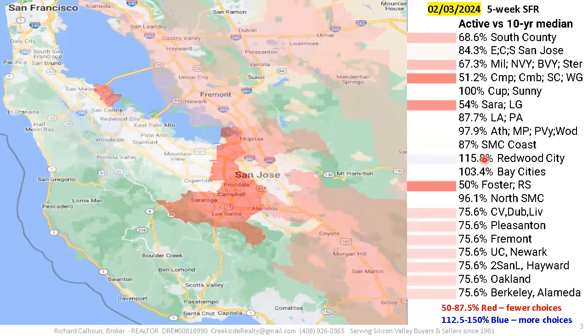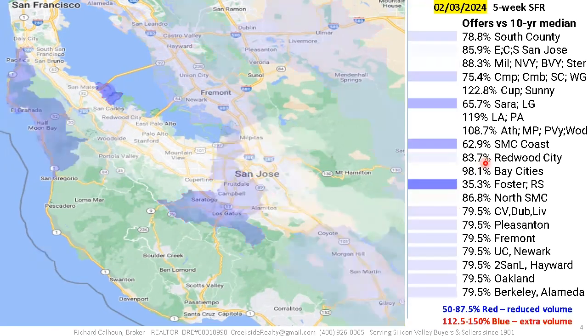you'd expect. In San Mateo County, you're right around 90 to 100%. In Alameda County, you're at 75%. You can see there's across the board a shortage of inventory. The one exception is Redwood City, which right now has almost 116% of the inventory you'd expect for this time of the year. Flipping over and looking at the offers, this is a measure of the buyer's demand side.